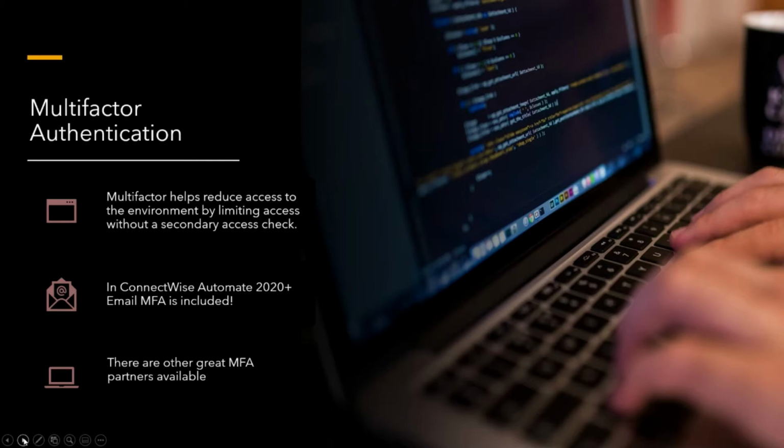We do encourage you to go with some of the other tools that are available that integrate with Automate and a lot of the other ConnectWise stack products like Google Authenticator, Duo Security, AuthAnvil. Those are great products that integrate directly into Automate, as well as, I believe, Control and Manage and really everything else in the whole stack to help give you that extra physical access with a one-time password or push type login to keep you secure.